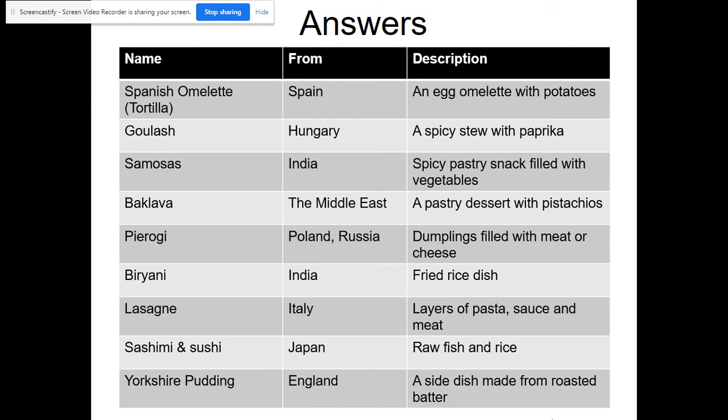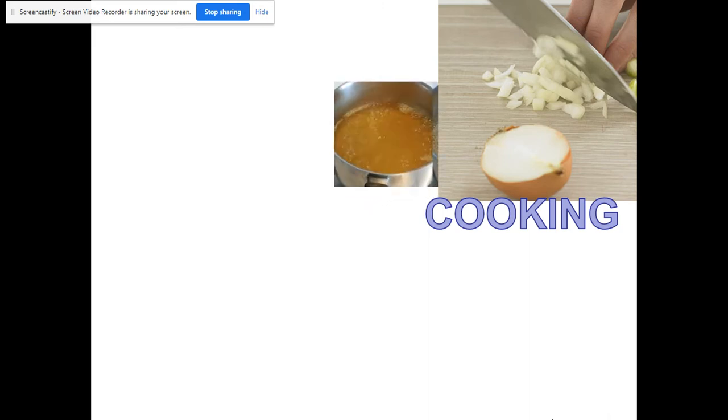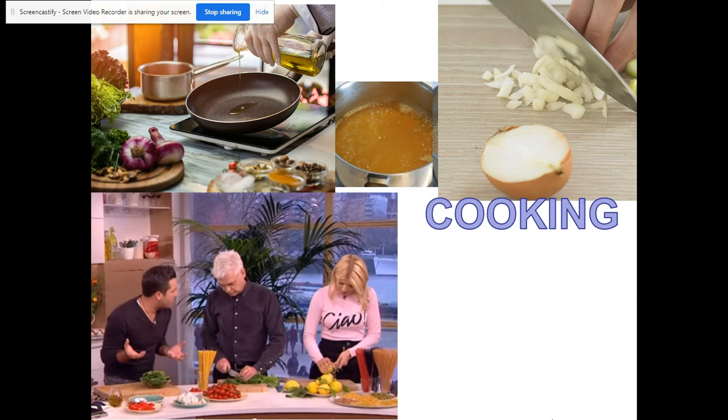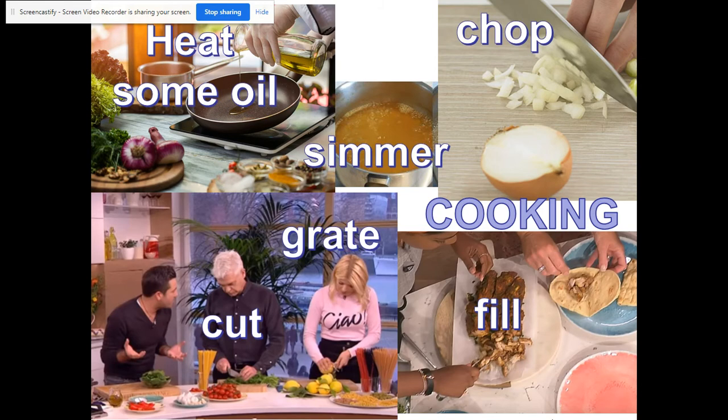Okay, let's move on to some cooking terms. That is chop. That one, simmer, when you just cook something on a low heat. That one, pour, maybe. What are they doing? One of them is slicing and the other one is chopping. No, grating, I think. And this one, they're filling something. Let's have a look at those words. Yeah. Heat some oil, chop some onions, simmer, cut, grate, and fill.